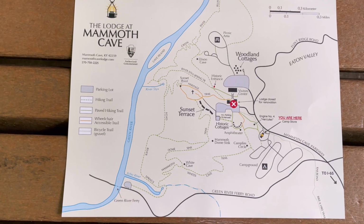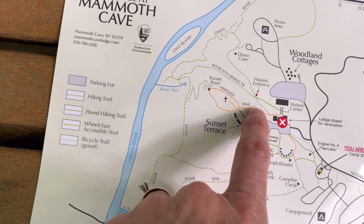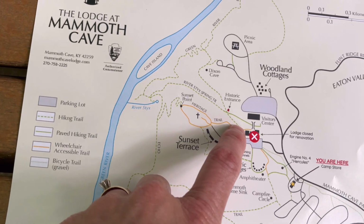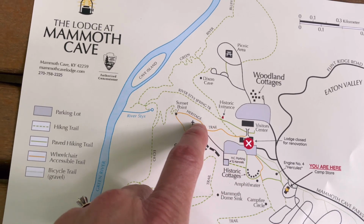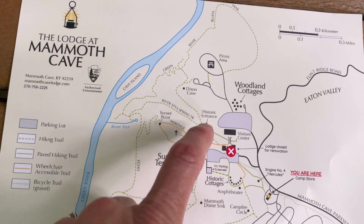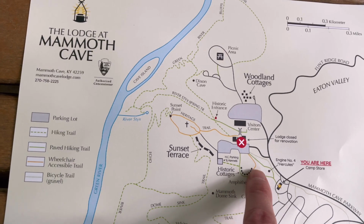It's about 6 o'clock at night, so we decided to take a short walk before turning in. This is the map. We want to do the Heritage Trail, but we're coming down here now. We're going to come back up on this dotted line and then connect and just do a loop before going back to our cabin, which is over here.